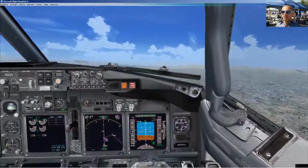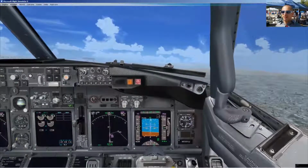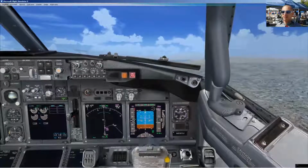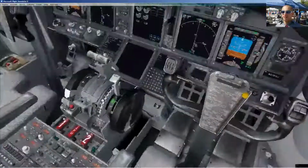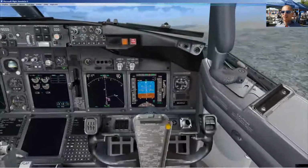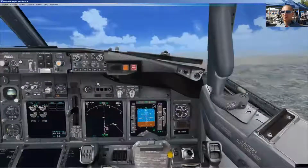Okay, after takeoff checklist, flaps are up. Engine bleeds, packs, auto, landing gear up and off, flaps are not up yet. We're going to go ahead and get them up here very soon. And he's going to tell me to contact departure here soon. Alright, Southwest 5175, flaps up, contact departure. Departure, Southwest 5175. Alright, let's go ahead and contact departure.